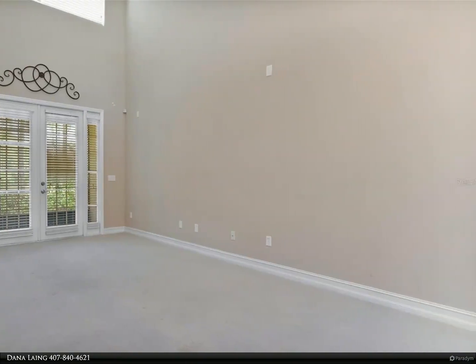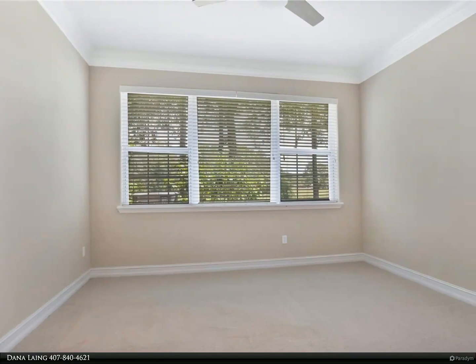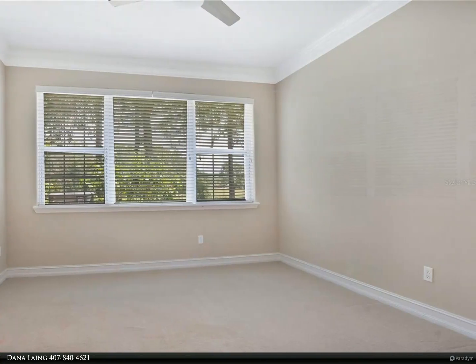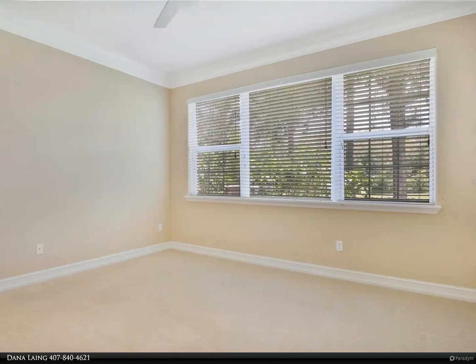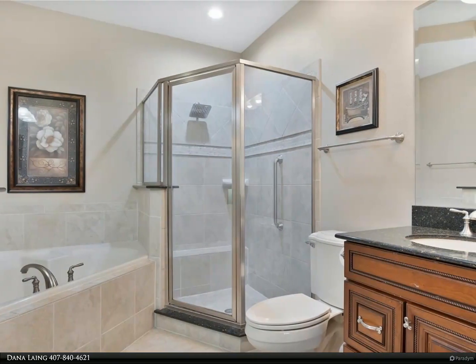The rear downstairs primary bedroom has crown molding, dual closets, and a huge master bath with granite counters, soaking tub, dual vanities, and separate walk-in shower with a built-in shower seat and custom tile work. French doors open to the screened porch with no rear neighbors, making it a perfect spot to end the day.